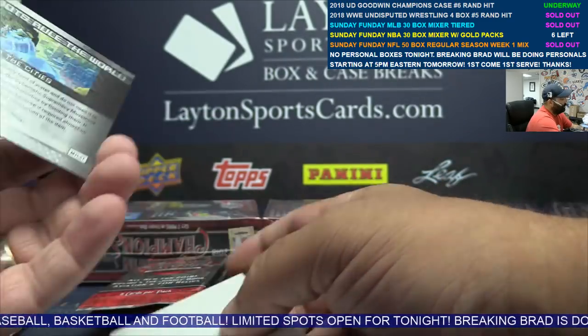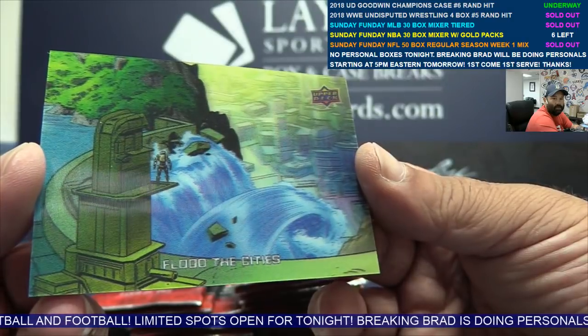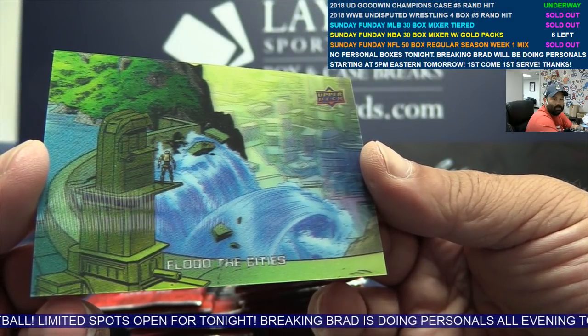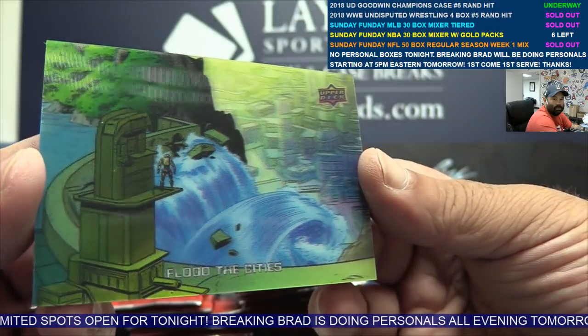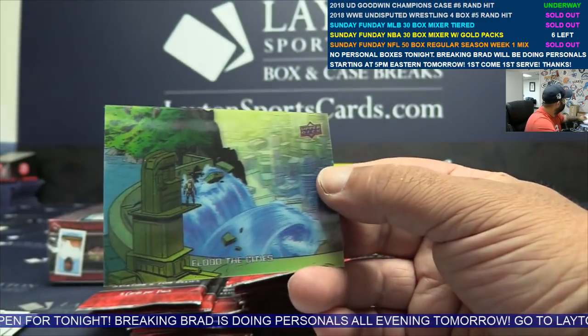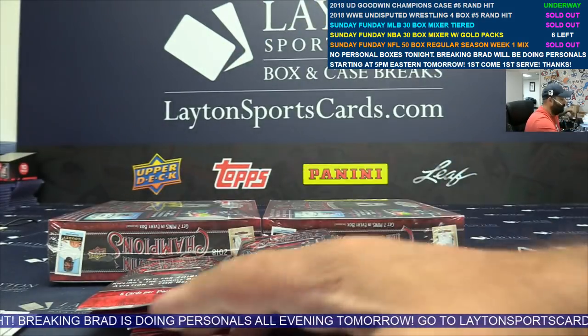3D card. Flood the cities. See that? They're flooding the cities. There's a robot just watching. It's so weird. I like those. That's what they're gonna do.